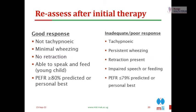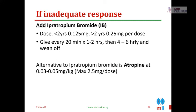Are there retractions? Can this child feed now? How is the peak expiratory flow rate? So the same things we used for assessing are similar to what we assess when we are determining the response to the medication. If the response is good, move on to what the algorithm says.